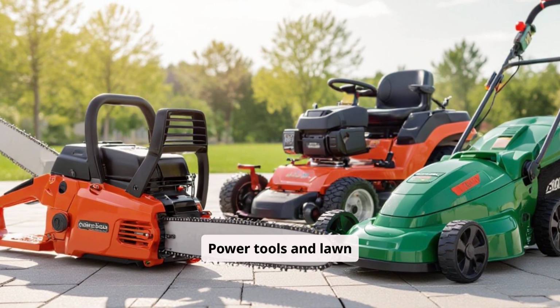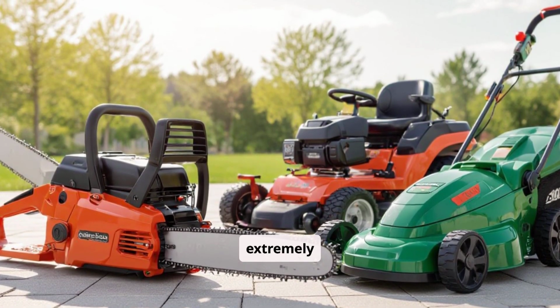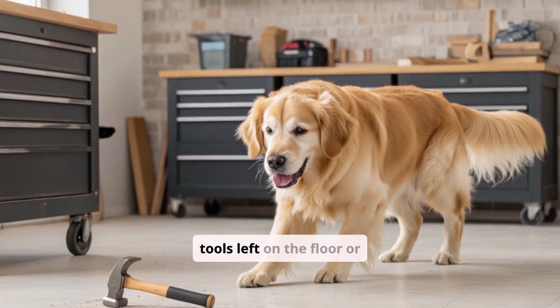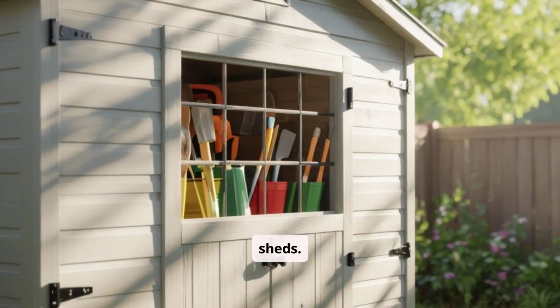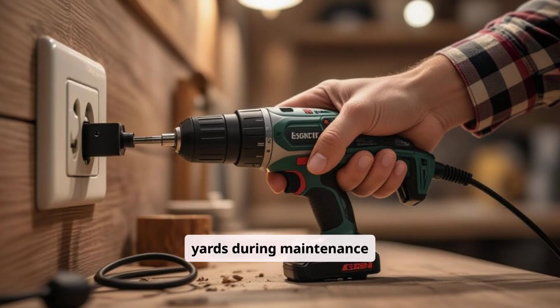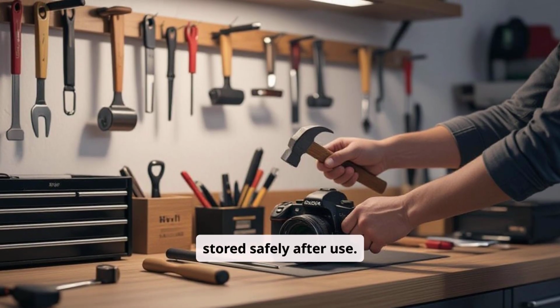Power tools and lawn equipment. Blades, cords, and moving parts are extremely dangerous. Pets can easily injure themselves if they approach tools left on the floor or workbenches. Store all equipment securely in locked cabinets or sheds. Keep pets away from garages, workshops, and yards during maintenance work. Always check that tools are unplugged and stored safely after use.